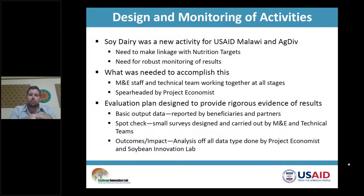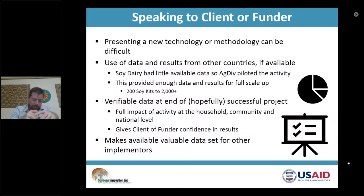And that's been put together both by the team on this side and also the team at Soybean Innovation Lab, and having the resources to dig into that sort of data has really helped us tell the story as you've seen today.